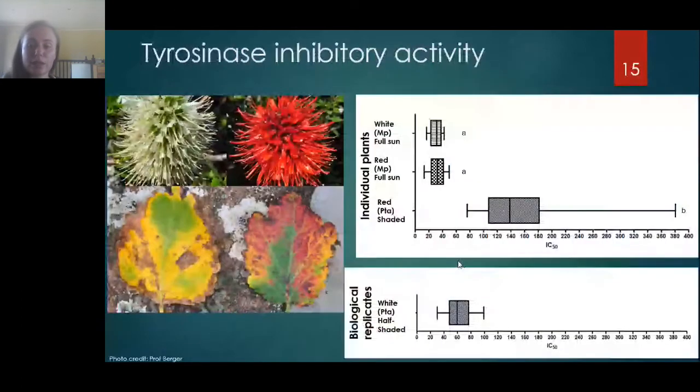So we looked at the inhibitory activity of some crude ethanolic leaf extracts. And the reason why we looked at the leaf extracts was because upon senescence, the red flower plants turn this reddish purplish color, while the white flower plants' leaves only turn yellow. So we assume that the pigment is missing throughout the entire white flower plant.